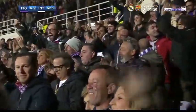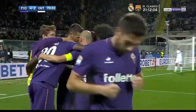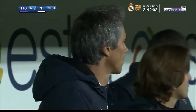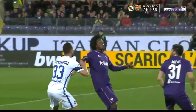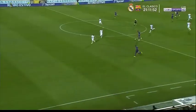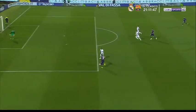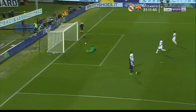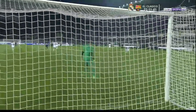Again, Inter committing everyone forward, desperately trying to get the equalizer. And it does allow Fiorentina to hit out on the counterattack. Kuma Boubacar, all alone, out wide on the left, had the option. This time, decides to stop playing as the playmaker and takes matters into his own hands. Perfectly onside as he receives this ball from Vecino, who's well marked. He's really got no option there.